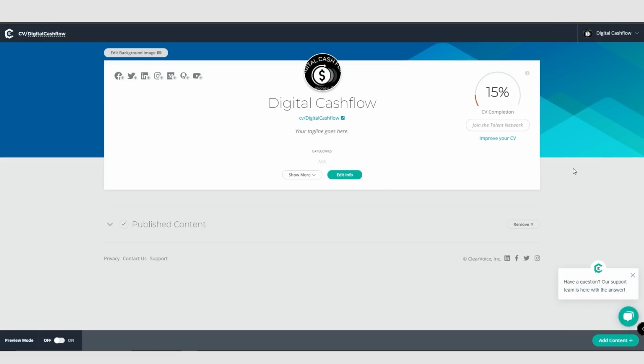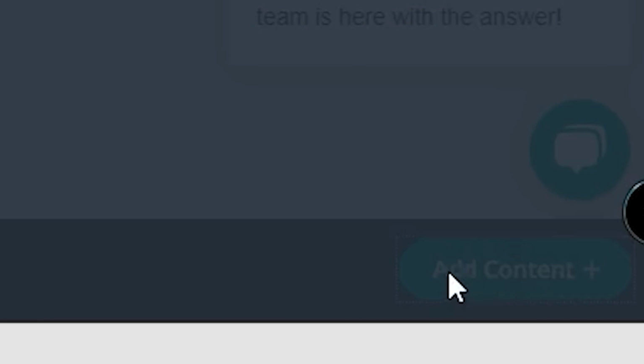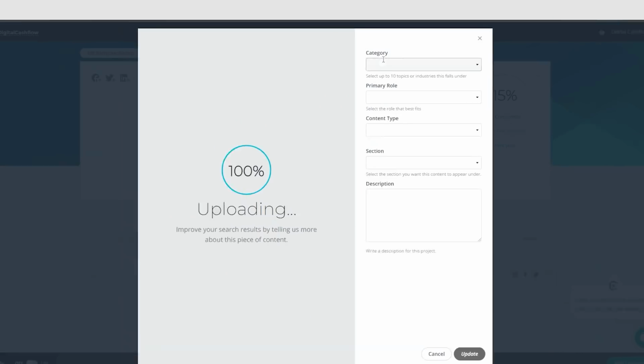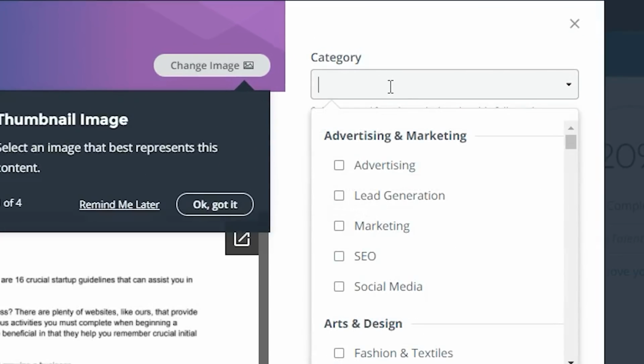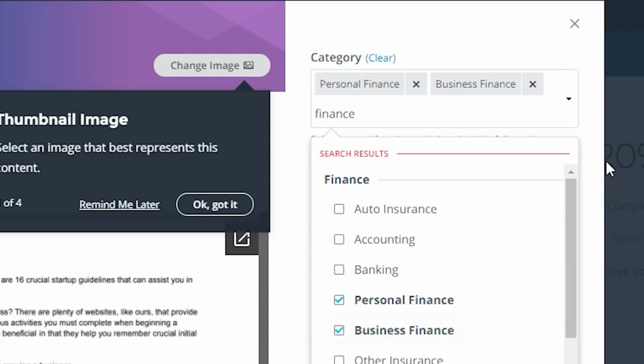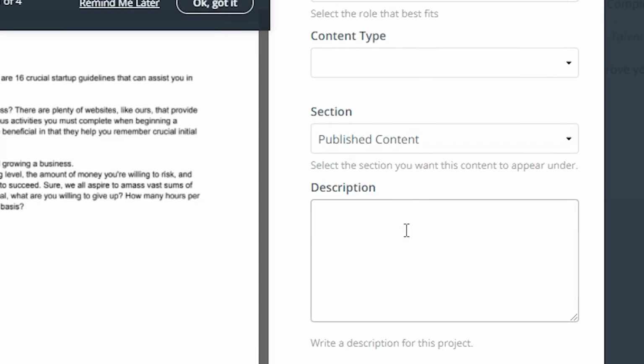Now you can go back to clearvoice.com, go to your account, click on Add Content right here, and click on Upload or drag drop a file. I'll upload my file which we previously downloaded from Google Docs. And it's gonna start uploading and I can select the category this is in, the finance category. So I'll select personal finance or even business finance. I'll leave it like this. You'll fill out more details, you'll write a brief description if you want to, and you'll just hit update.